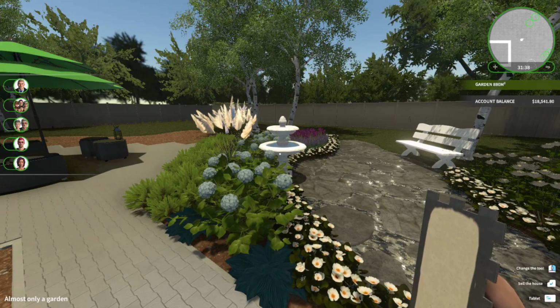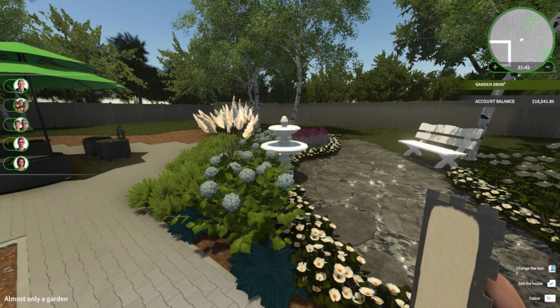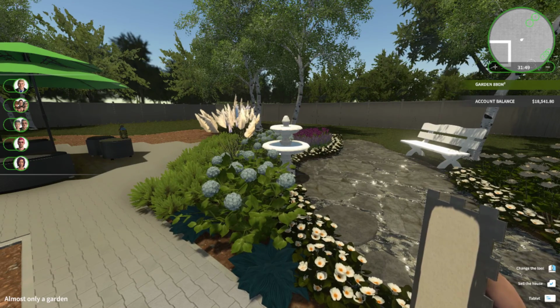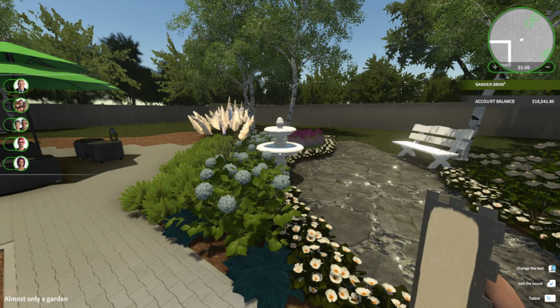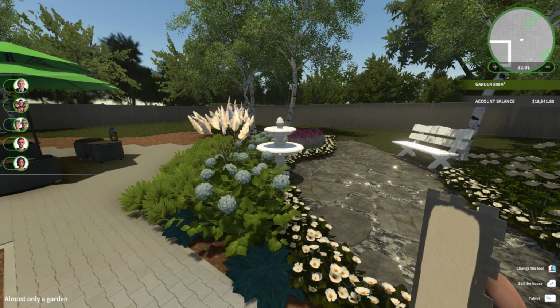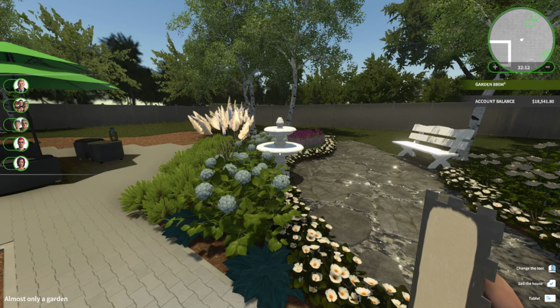Okay, and then the other one, let's see here. Let me go back to this one, and let me go in here a little bit. And okay, it says in new content, a new highly requested tool, a lawnmower. You'll cut all the grass faster than you can say, I wish it was that fast in real life. And this is the item I've been waiting for. I knew it was coming out, but it finally did. It arrived, so it's here.